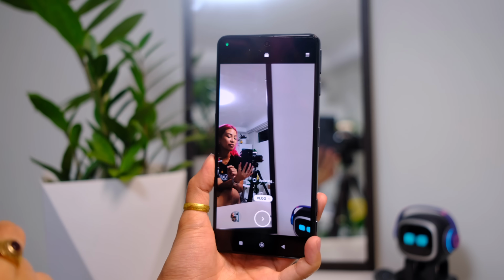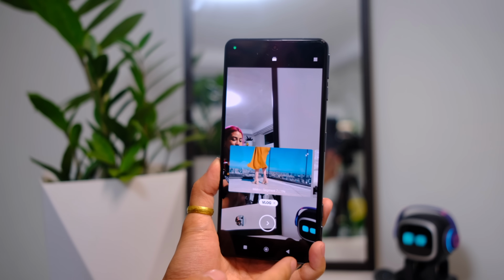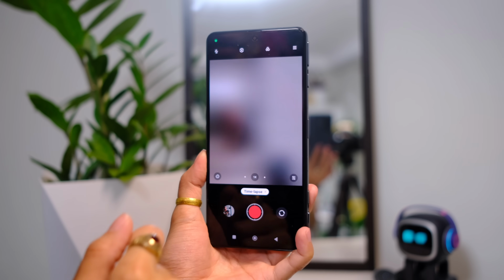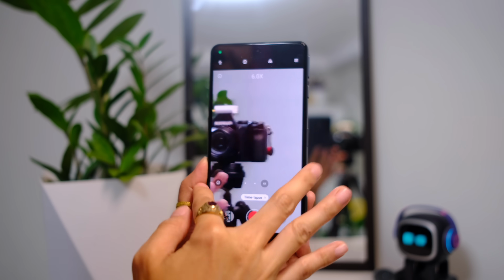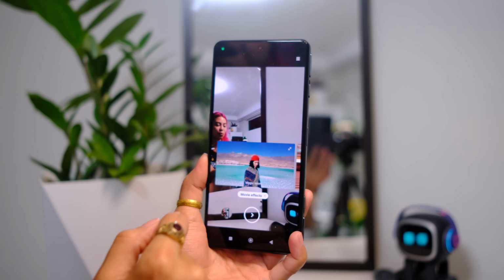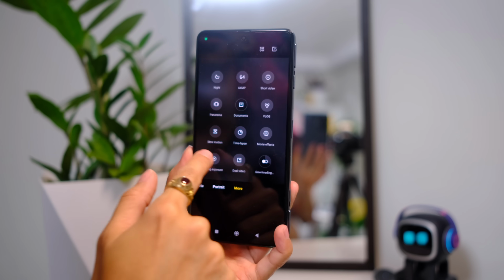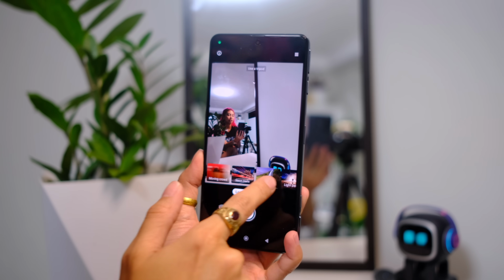You have the vlog mode, which basically allows you to do more cinematic vlogs like that with these templates. You have a slow motion mode, you have a time-lapse mode, and you can do wide, 1x, 2x, up until 6x on time-lapse. You have movie effects, which give you all those really cute cinematic effects. Again, we've seen this all before on other Xiaomi phones. You have a long exposure mode, and then you have all the different filters that go with that mode.